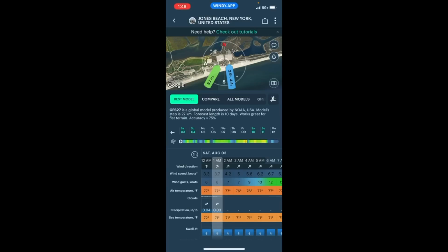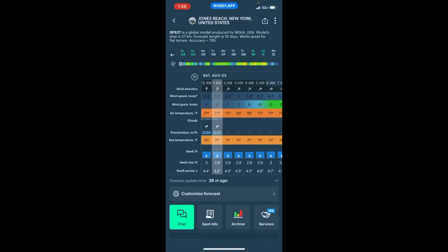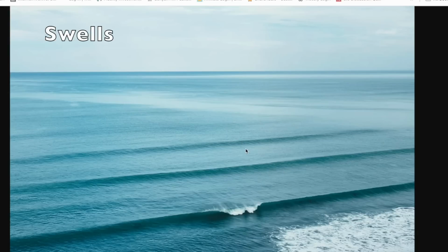I would estimate in New York, we have maybe about 20 to 25 significant events each year, and maybe another 10 to 15 moderate events. But let's get back to the app. All right, let me just show you this. It goes down. You get historical stuff at the very bottom, the bottom two rows, and it tells you the swell height, swell size, and swell period. So these are swells, and the time in between these crashing on the beach are swell intervals.